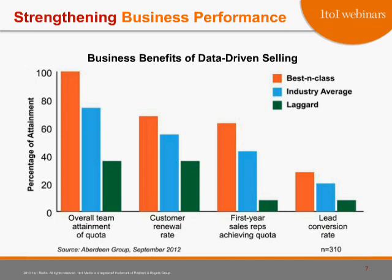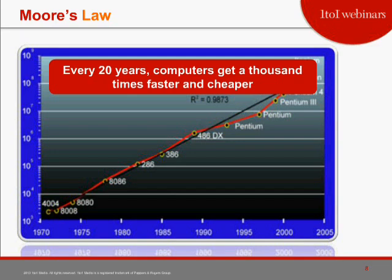Now, we're here primarily because of Moore's Law. Everybody knows Moore's Law: every 20 years, computers get 1,000 times faster and cheaper.